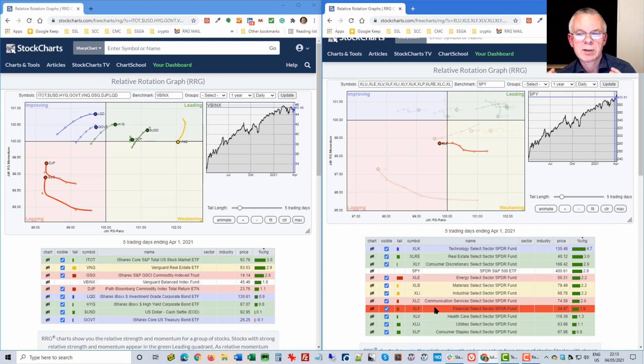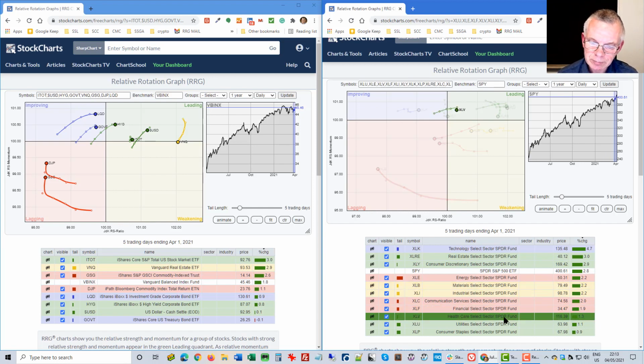This is all relative, guys. This is all relative. So when you move lower, it doesn't necessarily mean that you're going down in price. You go up in price, but because you're underperforming the benchmark, you move into the lagging quadrant in this case.